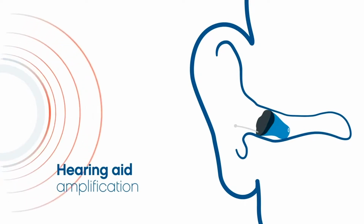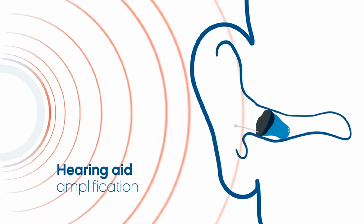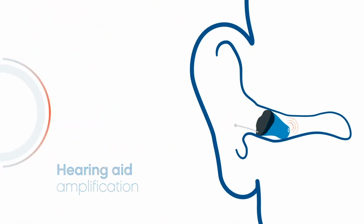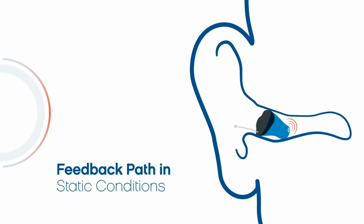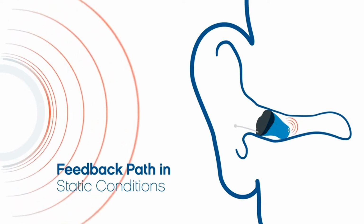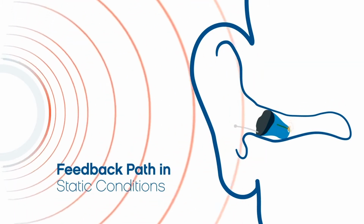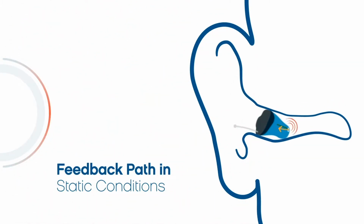When an incoming sound reaches the hearing aid's microphone, it gets amplified and sent through the receiver into the ear. Sometimes the microphone picks up the amplified sound after it's left the receiver. That sound is amplified another degree, and the process repeats, turning the sound into an unpleasant squeal called feedback. That repeating cycle of sound between the receiver and microphone is called the feedback path.